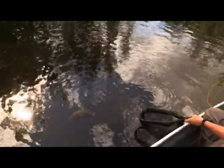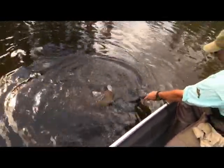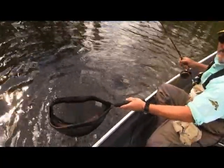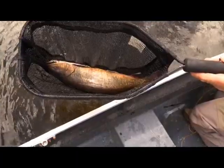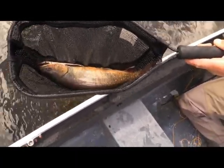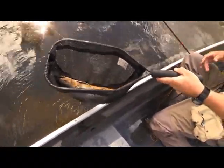Come see me just for a picture. Look, that's it. Whoa. Can you get him in the net? Nope. There he is. Yeah. Sort of got him in the net. There's 6 or 7 pounds of brook trout, mister. Look at that. That is just as good as it gets.